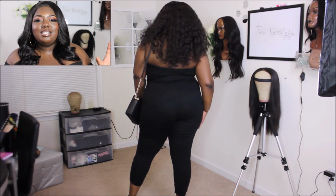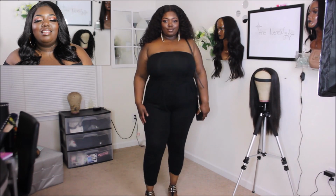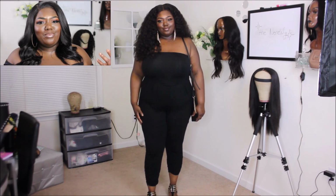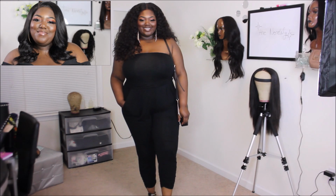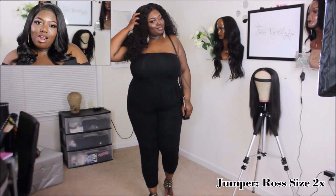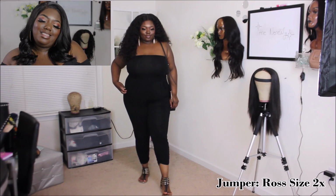Now I wanted to wear this with kind of like big hair, so I pulled out my natural wave hair. I love this hair, y'all. Like, this hair is beautiful. So I pulled it out and I decided to wear it with that. I think the look is cute. I think it's giving, like, I'm giving something. It's super relaxed. I don't know if it's for the dinner party. You know, I think it's cool, I guess, but it's more chill, but I think it's cute.